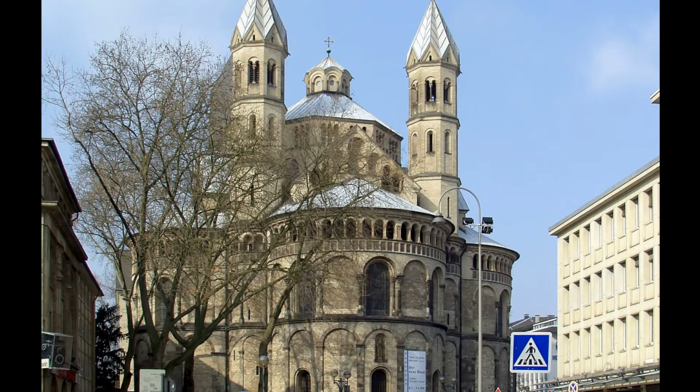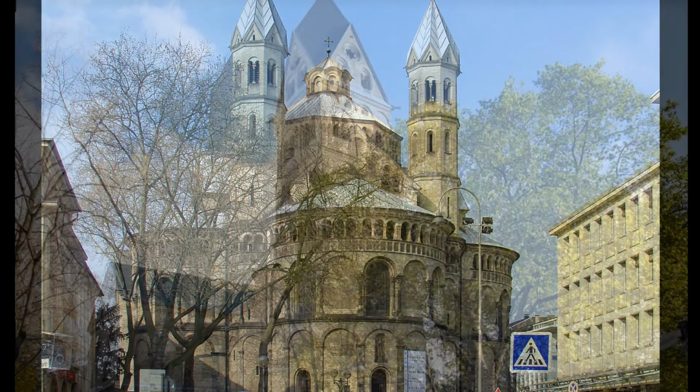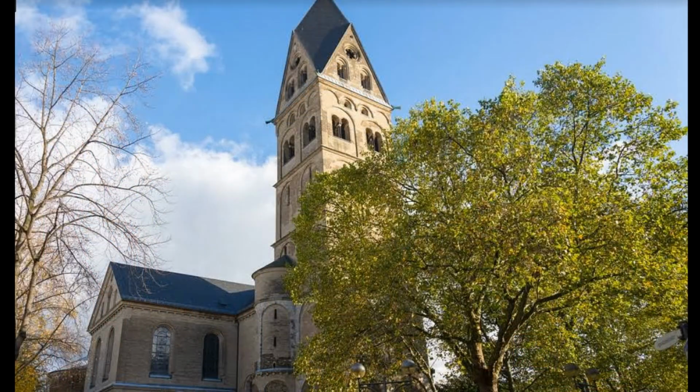This is the east end of the Church of the Holy Apostles in Cologne, which was begun in the 11th century but not finished until the 13th. It has the dwarf galleries, which incidentally are not galleries for dwarves. They're rather small galleries and are usually just inaccessible decoration. You can also see the bishop's mitre roof on the facade tower.